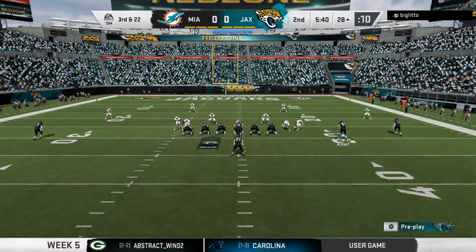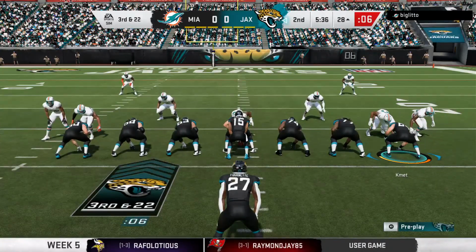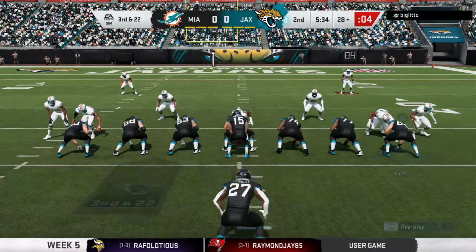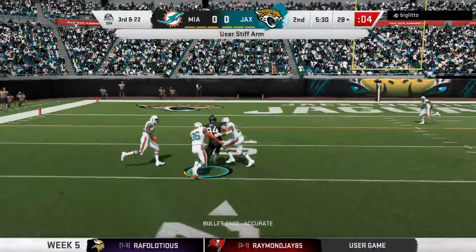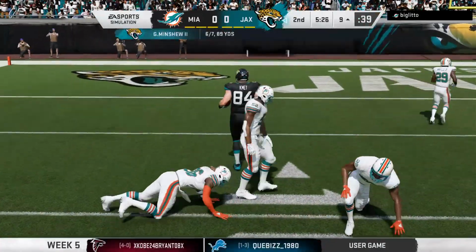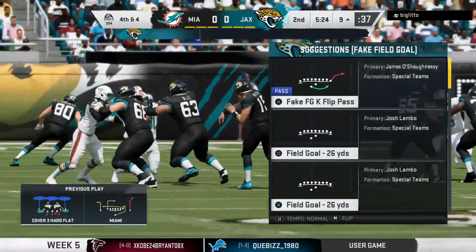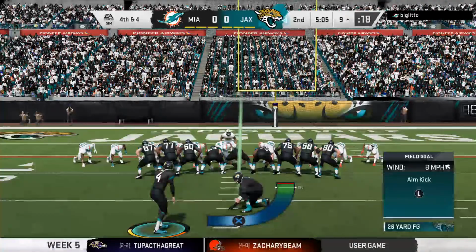Hey, exit. Hey. Mike 52 right here. Mike 52. On the ball. Five. So 3rd and long. Here's Minshew. Throwing left side here, and it's complete. And now they're inside the 10 as he's brought down at the 9. They'll get 19 out of this, but it will still bring up a 4th down.